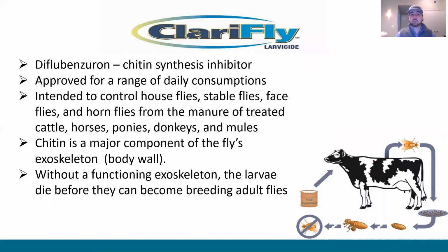And last but not least is the Clarifly, and like I said earlier, it's also manufactured by Central Life Science, and the active ingredient in it is difluorobenzuron, and it is a chitin synthesis inhibitor. Basically that just means it prevents those larvae, or anything with an exoskeleton for that matter, from forming that exoskeleton. So it's consumed and passes through the cow just like any feed through, affects the excreted manure just the same, but the mechanisms and how it prevents those larvae from maturing is different.